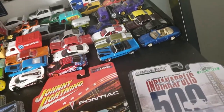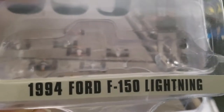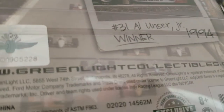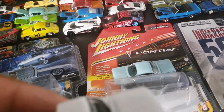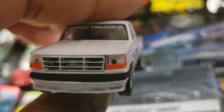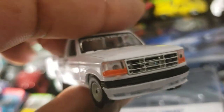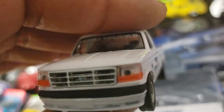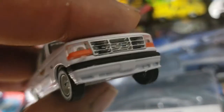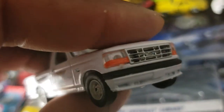Moving on. We got this 1994 Ford F-150 Lightning in Greenlight. And this was a hobby exclusive, but it was from 2019, which pretty much you might as well say 2020. Sometimes stuff takes a long time to get out. This one got lens headlights, which sometimes they go the cheap route and usually color paint them. The grill looks spectacular on this thing.